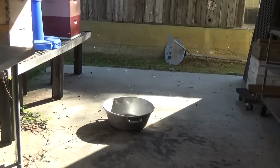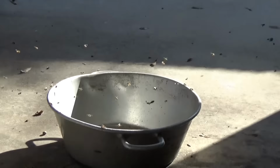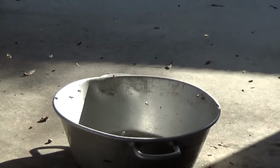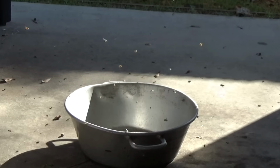Look at this, folks. It's like sharks swimming around waiting for the feed to happen. Man, oh man, these girls are ready. They know the dinner bell. Once I drop that can, they start coming out and they're ready. So let's not keep them waiting. Let me go ahead and bring out the colander of wax. Let these girls start feeding.